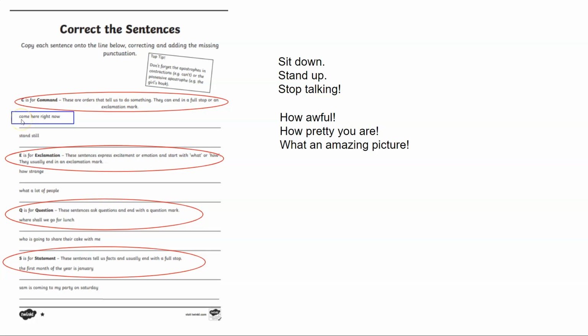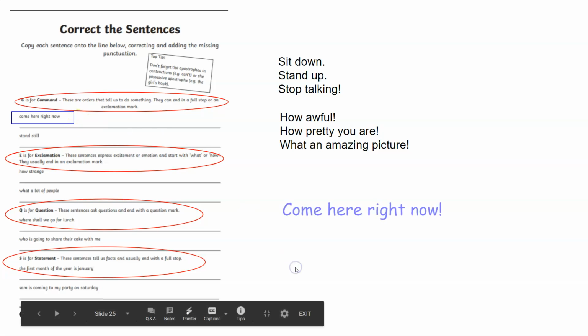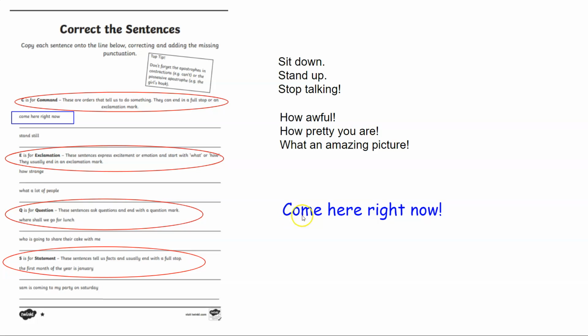So look at here. The C is not capitalized, and there is no ending punctuation. So what you're going to do is you're going to write on this line in good handwriting this sentence properly. So it should look like this. A capital C, come here right now. This is an exclamation. Okay? Now, the next one, stand still. It doesn't need to be an exclamation. It can just be a calm stand still, but it's a command.